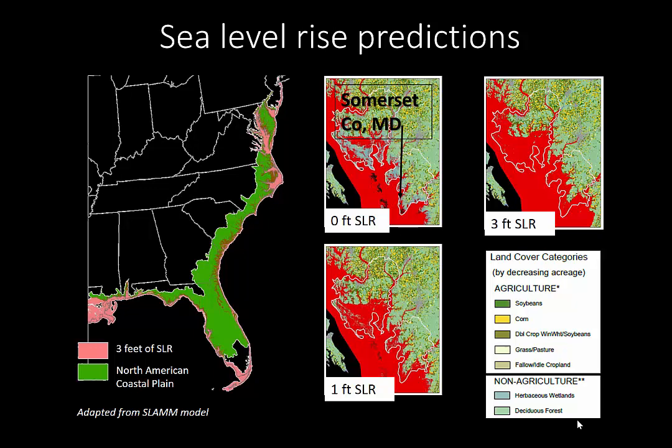Then if you zoom in on Somerset County, the red here is open water and the white is the county boundary. You can see under 1 foot of sea level rise, and then under 3 feet, which is a modest projection for the end of the century, that a lot of the county will actually disappear and be converted to either open water or tidal marsh.